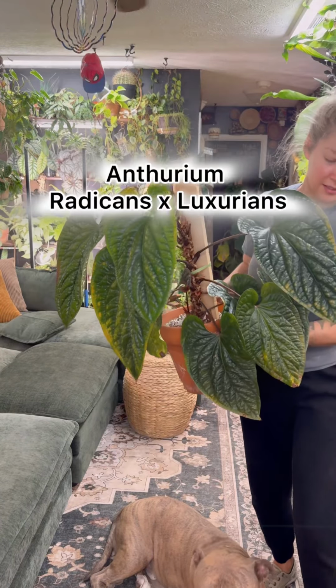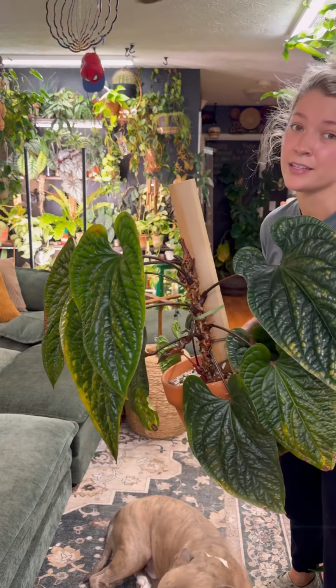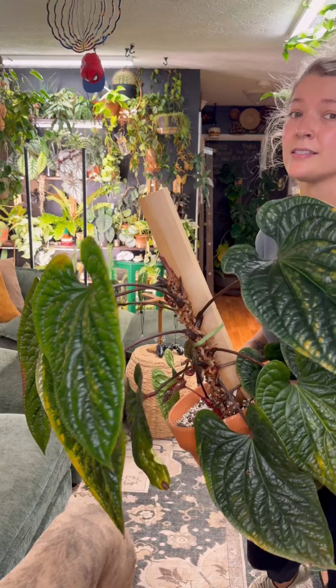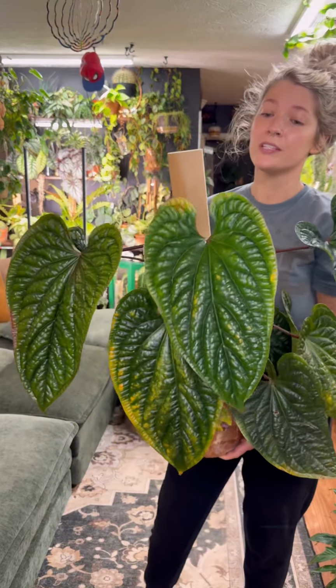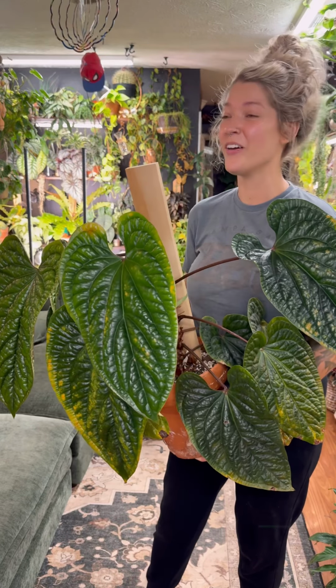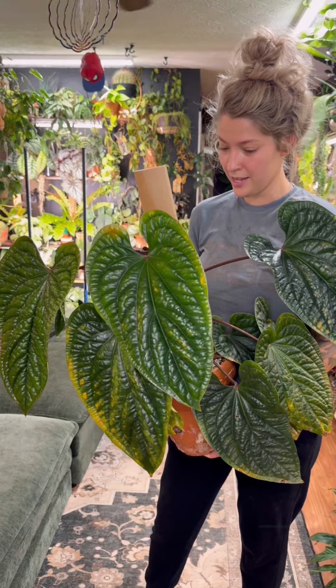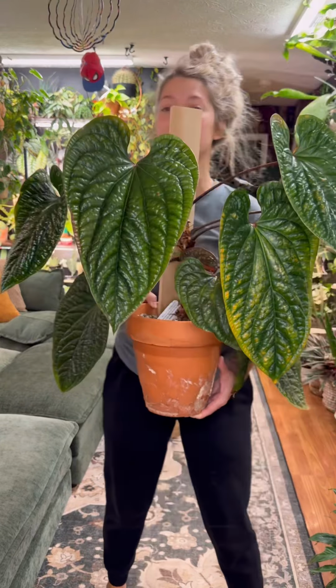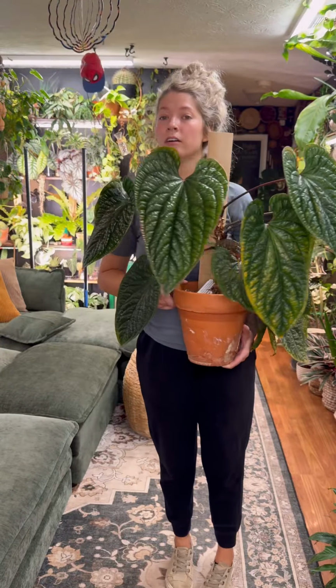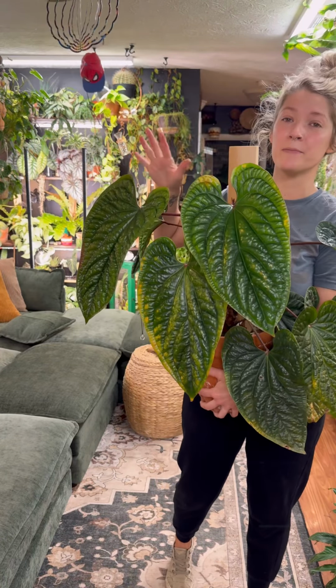This Radicans x Luxurians. It was actually sold to me as Radicans, and somebody pointed out that Radicans have small leaves, that this is indeed a hybrid, and I felt betrayed. All this time I thought it was a pure Radicans, but it's okay. It doesn't negate how amazingly beautiful it is. She's looking good. But this is the one that is perfectly imperfect.